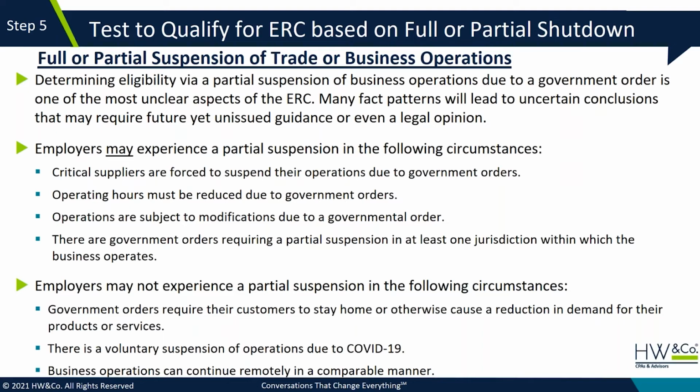And then if you have multiple locations and you have a similar type of business and you have full or partial suspension in one jurisdiction, then you may be able to get the credit for all your locations. The IRS really laid out three circumstances where you do not get the credit, or at least this can't be the reason you get the credit. If your customers were required to stay home, or otherwise because of the pandemic your business dropped, your demand for your business and services dropped, that's not a valid reason.